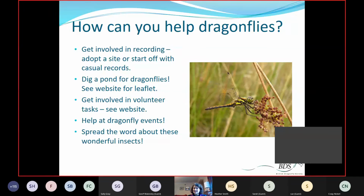Obviously, ponds are fantastic places for dragonflies. If you go to the website, we have lots of information about how to dig a pond and how to manage your pond and so on. Hopefully, we'll have a number of volunteer tasks up and running again, and we'll have that information up on the website and also on social media.